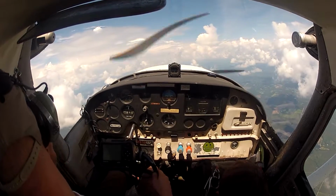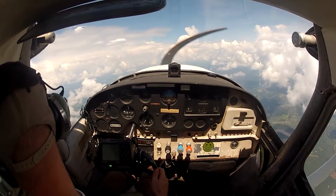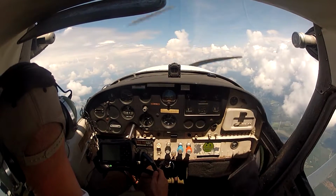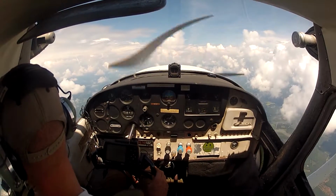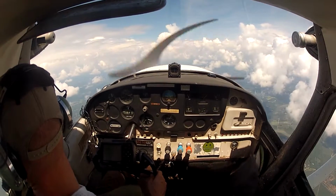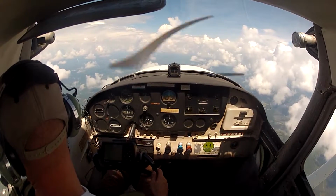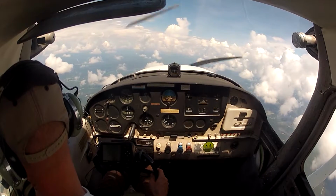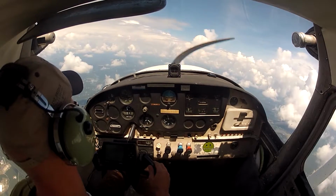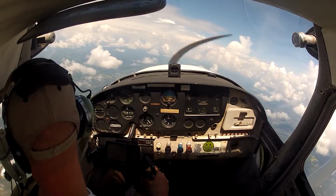Blue Streak 4728, turn left heading 150. 150, Blue Streak 4728. Number 3 Delta Bravo, turn right heading of 020. 020, 3 Delta Bravo. Number 51 Whiskey Tango, fly heading of 270. AC 5697, contact tower 126.0. Tower, 5697. Blue Streak 4728, turn left heading of 100.